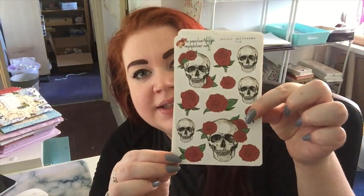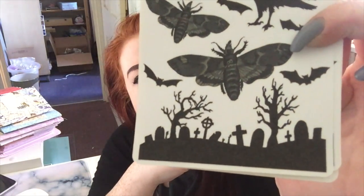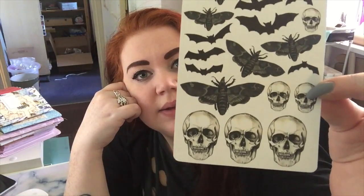Second sheet, skull and roses on there, very much my thing. Third sheet is the graveyard scenes, bats, moths, the death's head hawk moth, and ravens. And then the last one has lots of little ones, skulls, moths and bats.